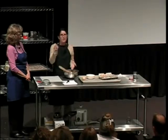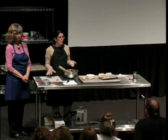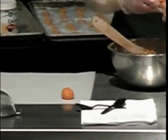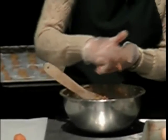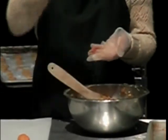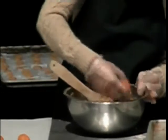So anyway, you just form them into little meatballs. It's simple, and then you put them on some sort of parchment paper on a baking rack and put it in your oven. I've made these both on the stove and in the oven, and definitely the oven is much more simple, and I think they come out even better. They stay in ball shape a lot better when you do that. So that's all you do, and then you can bake up as many as you'd like.